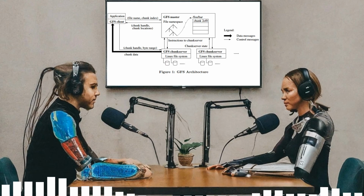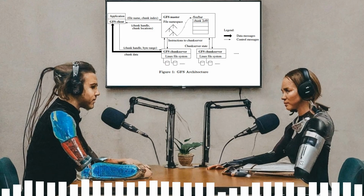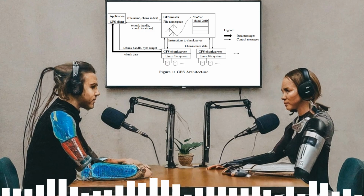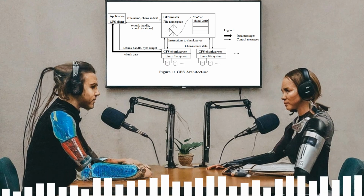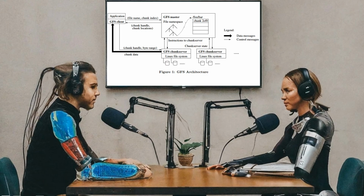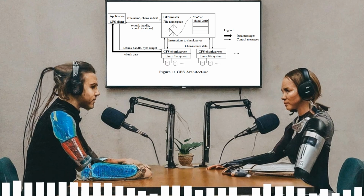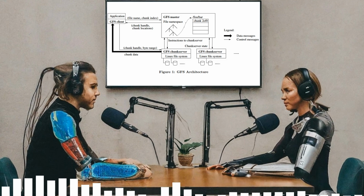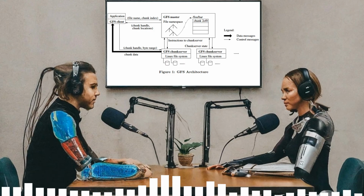And these leases aren't held forever, right? They have a limited lifespan. Correct. Leases have an initial timeout period, the paper says typically 60 seconds. But the primary can ask the master for an extension if it's still handling mutations for that chunk. These extensions are often just piggybacked onto the regular heartbeat messages that chunk servers are constantly sending to the master anyway, so it's quite efficient. Reduces the overhead of constantly renegotiating leases if a chunk is active.